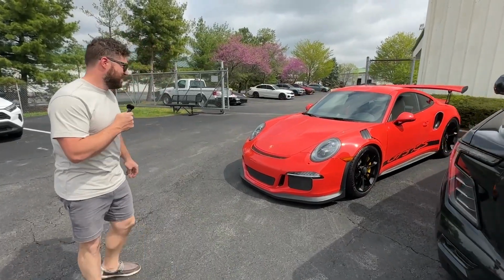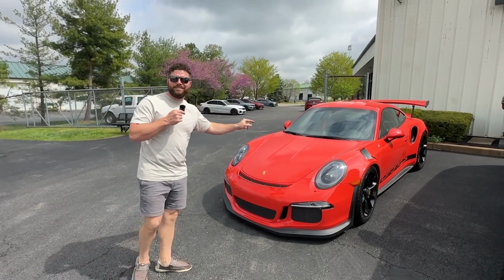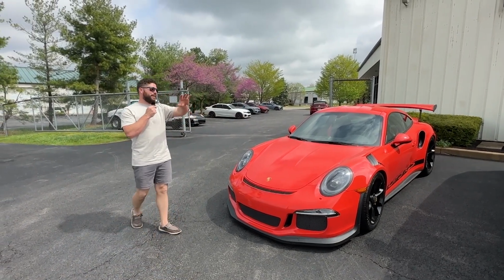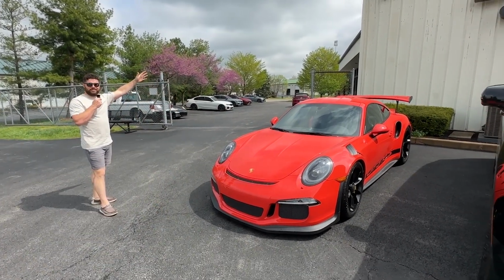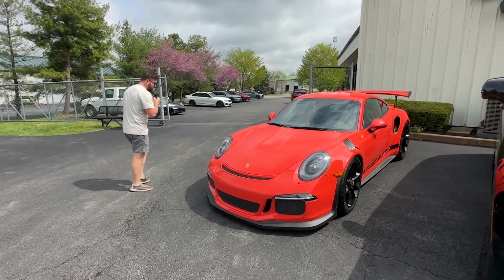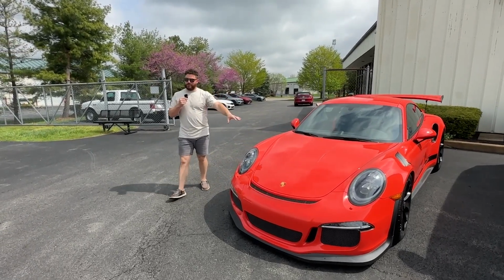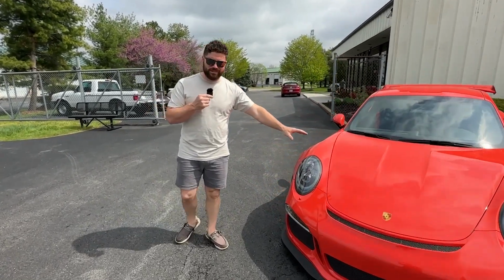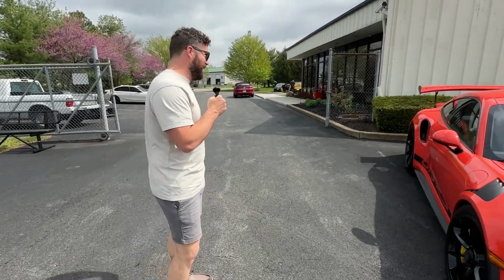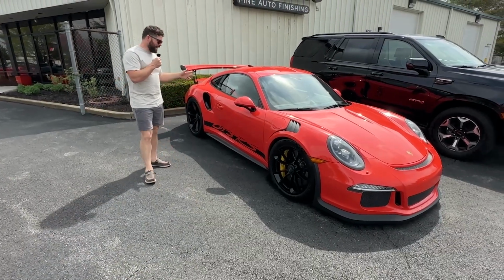All right, what color is this? Magma? No. Okay, wait, that's the Audi interior color. Lava? Yes, lava. Is it just lava or lava orange? Lava orange. Beautiful. What generation is this? 992.1? No, it's a 991.1. Oh, all right. This is probably the door handle thing he was talking about. Yeah, I don't do the door handle thing. Yeah, that confused me even more.